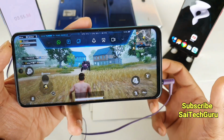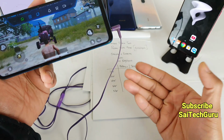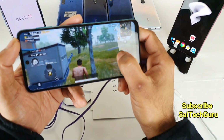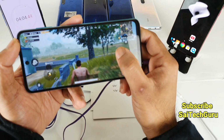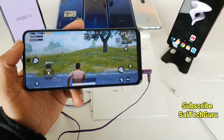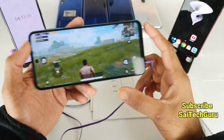I am really interested to know, friends, how long the phone can actually last with this kind of battery, 5000 mAh of battery. So definitely you guys will also be interested in knowing how long the phone can survive in terms of playing the PUBG game.